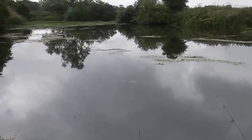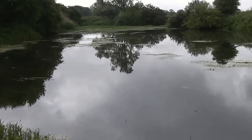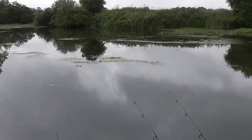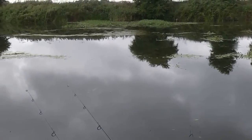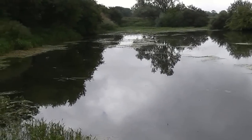like this one. Now, the first thing to consider is obviously swim choice. And as you can see around here, there's an awful lot of weed. So you want an area of water that's going to give you not only the best chance of hooking fish, but also the best area for landing fish. And as you can see around here where I'm set up now, it's not clear, but it's relatively clear compared to other areas on the lake.